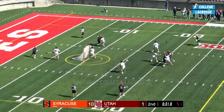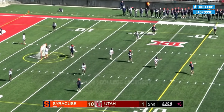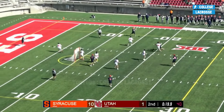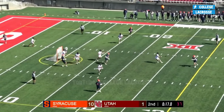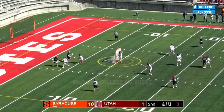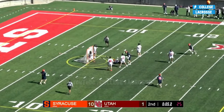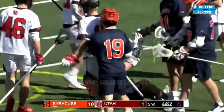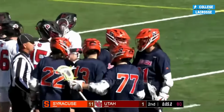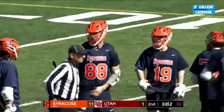33 seconds left here in the half. McCarthy with it. Syracuse continuing to work around here. Clock down to 12. Spallina. Boy, broken stick and leaves that. Oh boy, the broken stick. And now you've got numbers for Syracuse, and they put it in with 5 seconds left. 11-1 Orange, as it's Peyton Anderson, the freshman, with the goal.